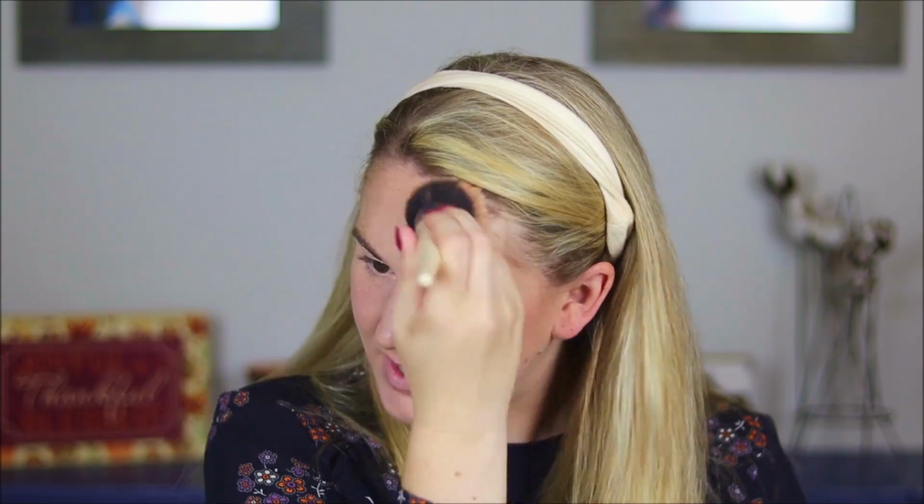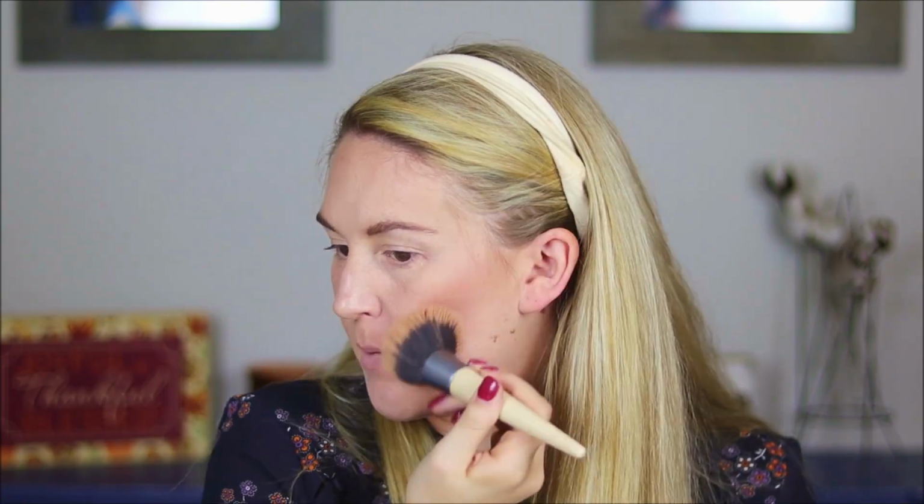So I'm just going to pick up just a little bit of that and just bronze up the face just a little bit. Always down the neck and that jawline. I don't know why I stopped using this one. I feel like maybe it was a little bit more on the orange side. I prefer a little bit more on the cool tone, or I just got something else and I kind of forgot about it.